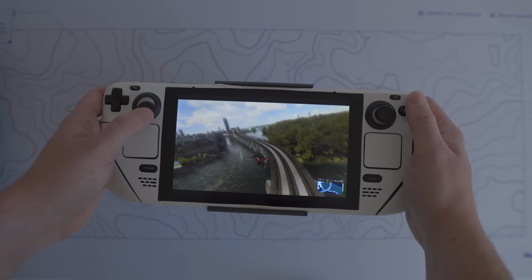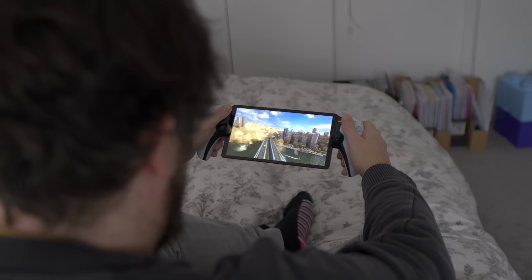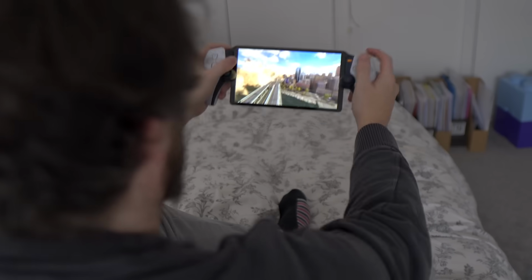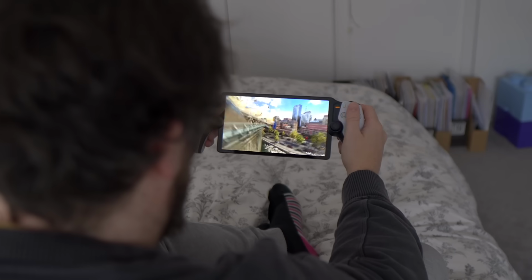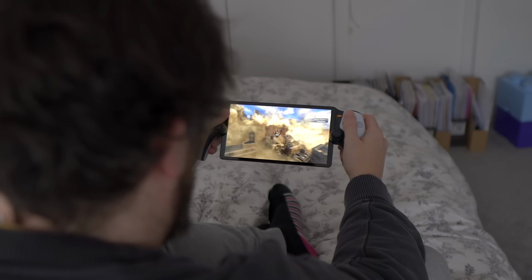The difference in quality between the PS Portal and the Steam Deck is definitely there. Yes, it does only give you access to remote play, but if the PlayStation 5 is your only console, then that doesn't really matter. For those people who just want to enjoy or even get a chance to use their PlayStation 5, then the PlayStation Portal is a surprisingly impressive little device.